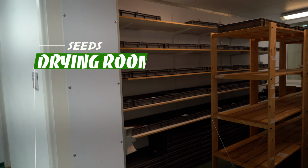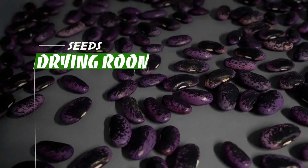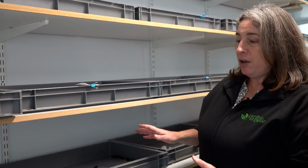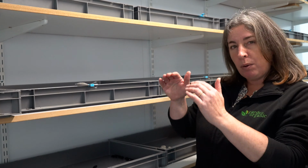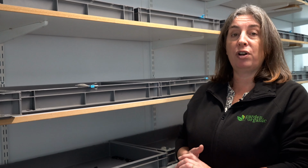So everything we grow each year comes through these doors. This is our seed drying room, and we've got our beans and our carrots, etc., tomatoes in at the moment, and they'll be in here for anywhere between 1 and 2 weeks depending on the seed size. It's 15% relative humidity in here, and we want to bring those moisture levels right down so they're ready for our cold store for longer term storage.